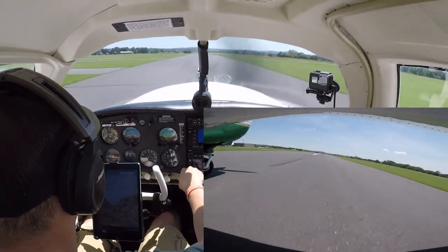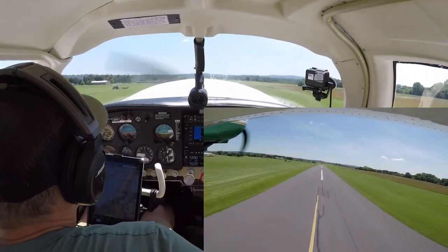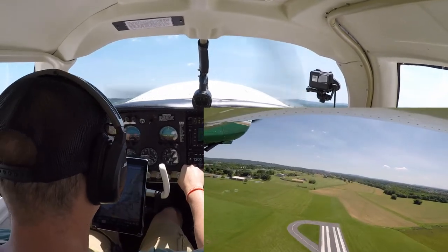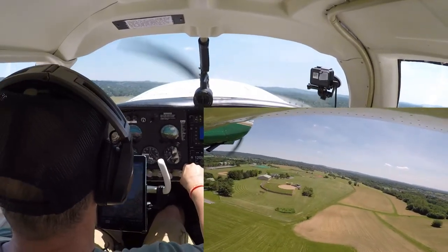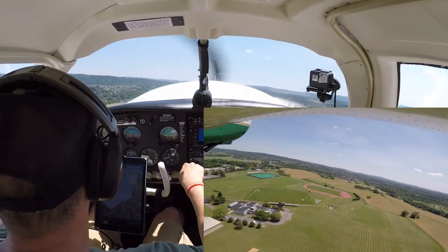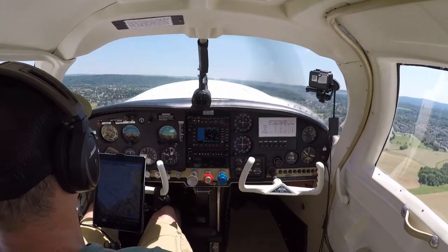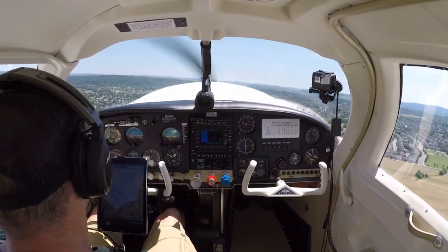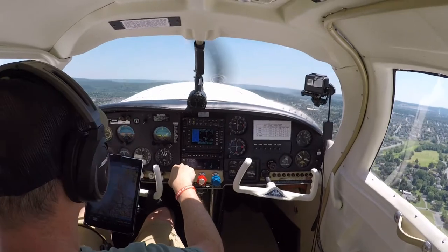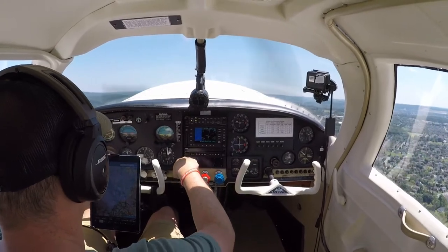Braden traffic, Cherokee lining up runway 1-8. Right, gear coming up. Flaps coming up. Traffic, Cherokee departing runway 18. Trim down a little bit. And Braden traffic, Mooney departure pattern to the southeast, climbing through 1,100, correction, 1,200, good day.